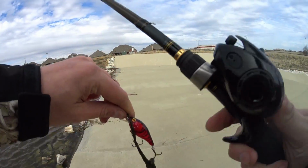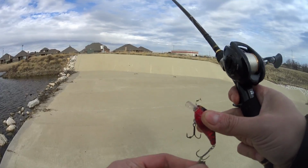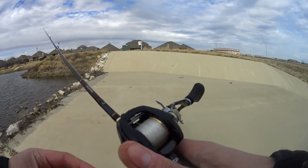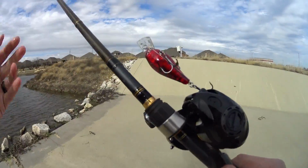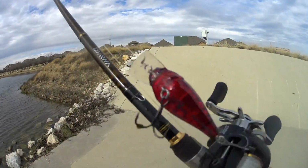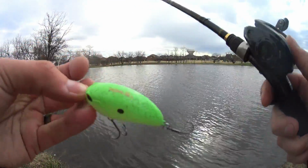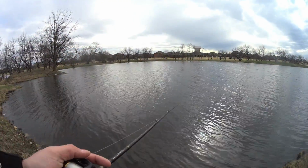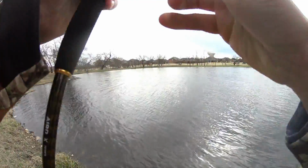Let's head on to this other pond over here, get out of the wind a little bit. Try that. Good looking crankbait. Glad I didn't lose it. I got some little bradder tied on. Just throw in this tee, see how it does.